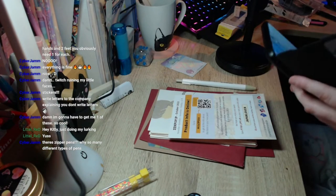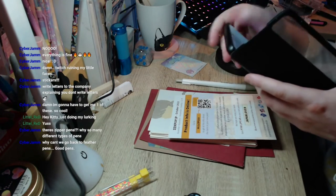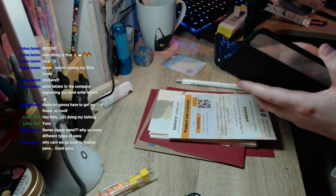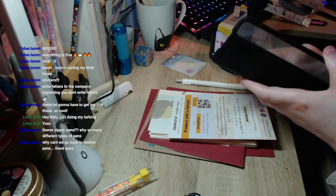There's zipper pens. Why so many different types of pens? No, Zebra pens. Like the animal. They're a Japanese brand and they're very, very good. Okay, we have scanned the QR code.